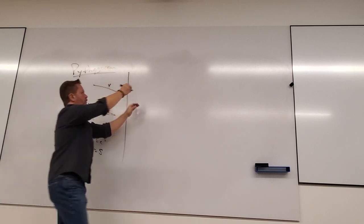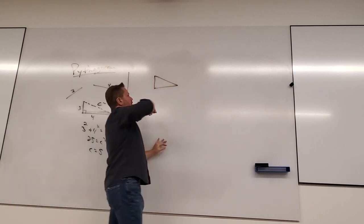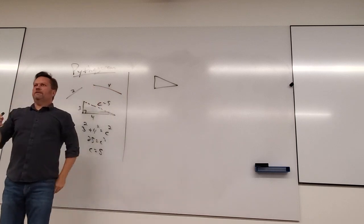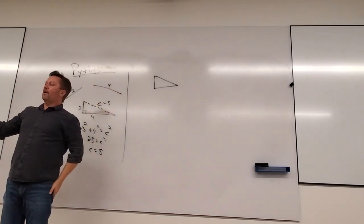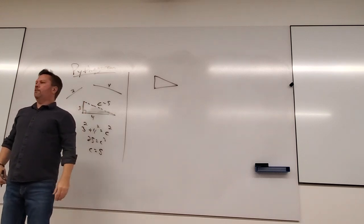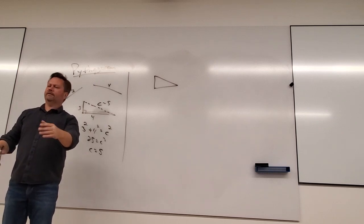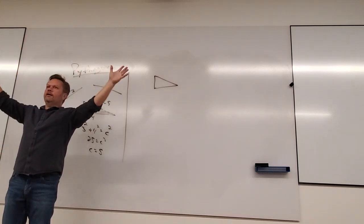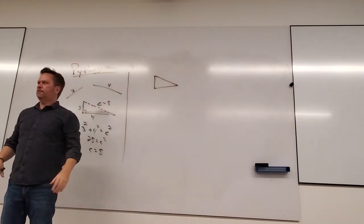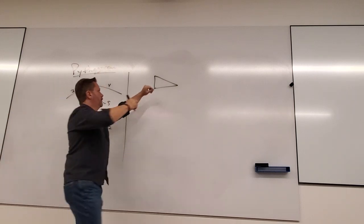So, a very quick visual. There are 50 proofs of Pythagorean theorem that I am aware of. I don't think I could do them all right now, but there are way more than that in existence. One of our presidents actually played around with making new theorems. It's one of the Roosevelts. I don't remember which one. We had a couple Roosevelts.